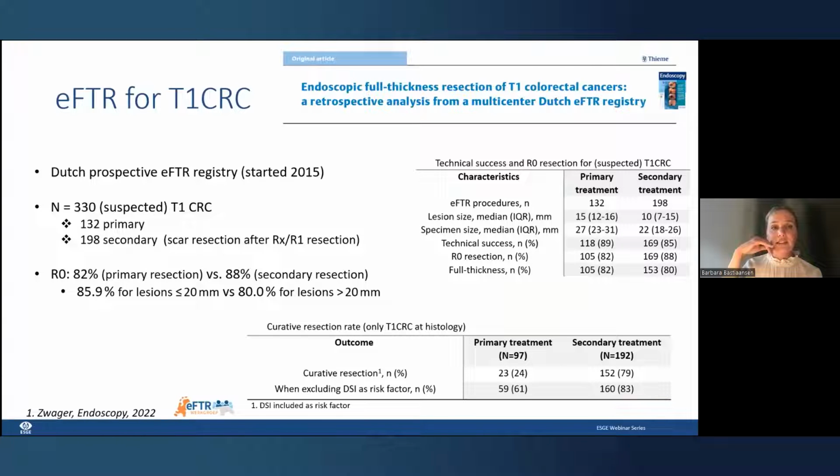More recently, the Dutch registry published their results on T1 colorectal cancer cases. So these were 330 suspected T1 colorectal cancers. The Dutch are quite progressive.